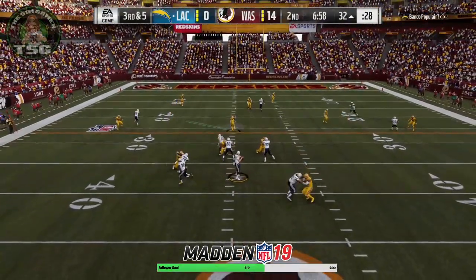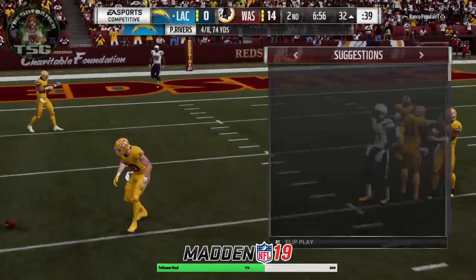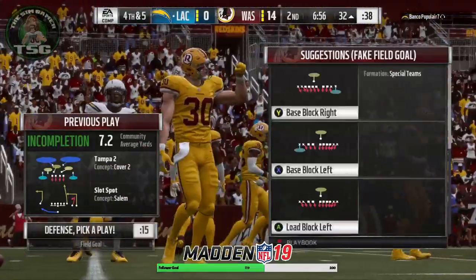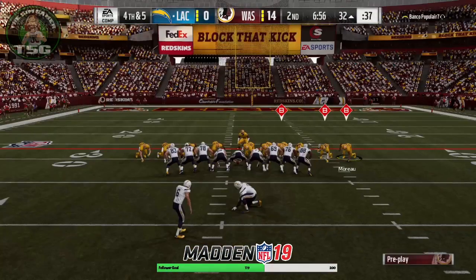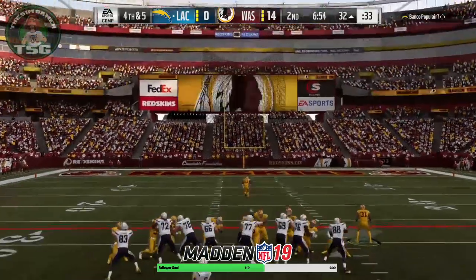To throw is Rivers. Oh, my own dude knocked it away from me. And what did we talk with them about prior to the game? Their ability to move the chains, pick up first downs. So far, 0 for 3 on third down. If that continues, they'll have little chance of winning this one.